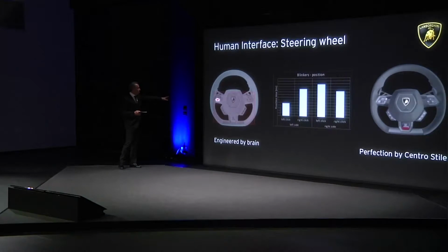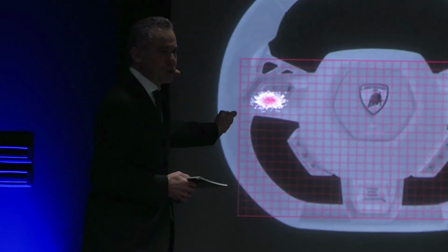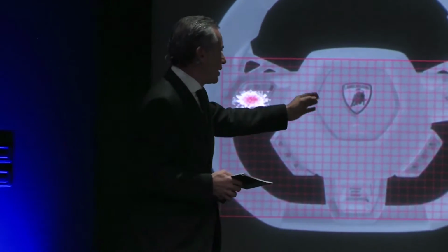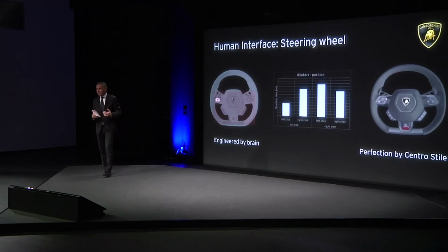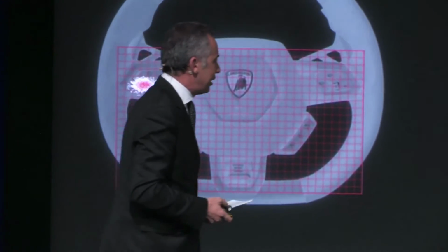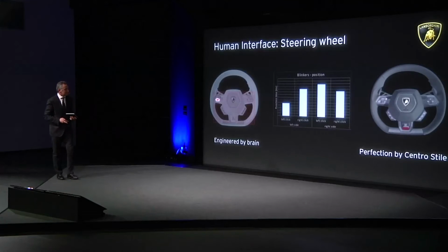For the side indicator, on the left side, you see, is where the majority of people put pressure, and in this position we put the blinker. On the other side, there is the normal operation of the blinker. This was the briefing that we assigned to our colleagues of the Centro Stile in order to design what our brain thinks is the best for using the car. And this was the philosophy that generated this first part of the human interface of the new Huracan.